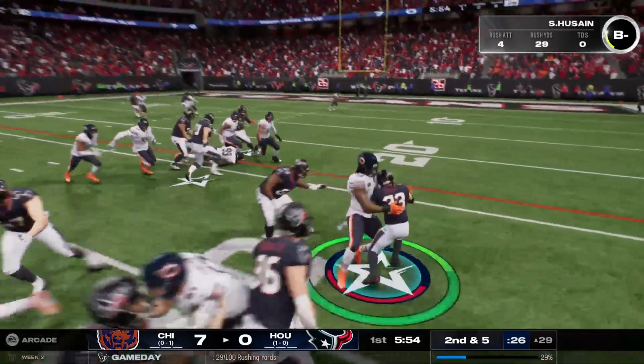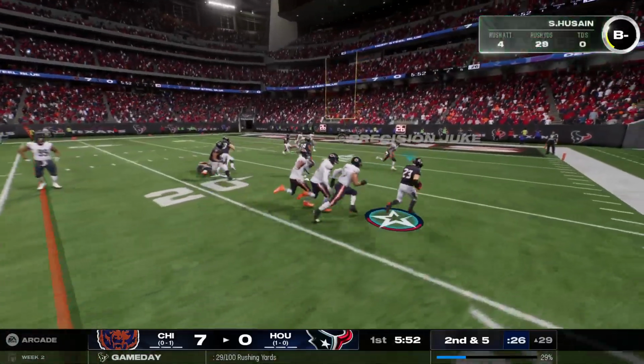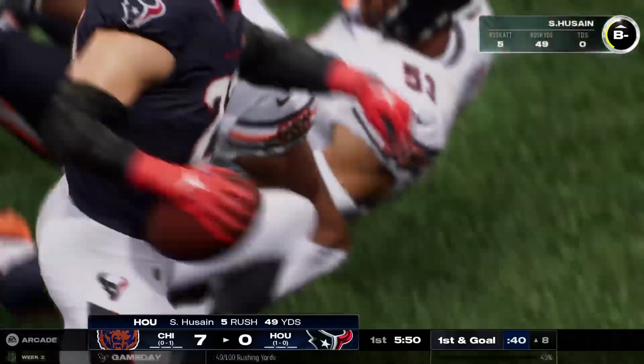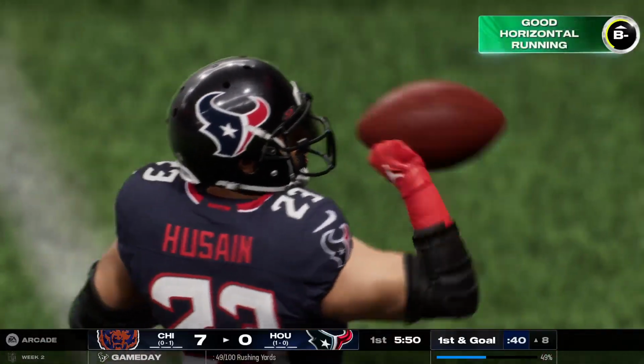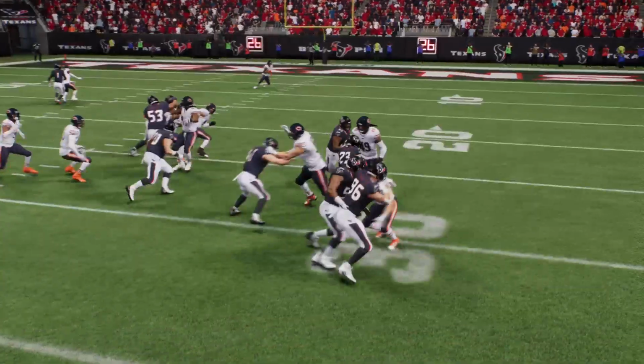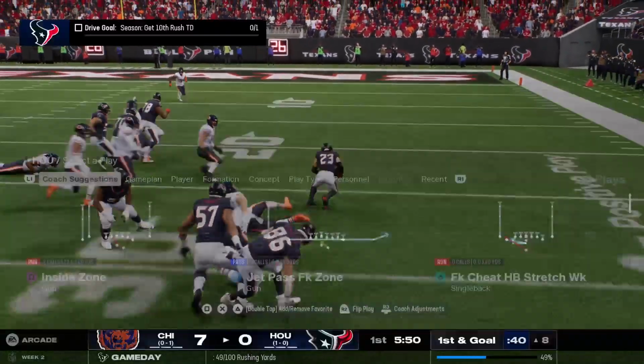Now a handoff looking right. Bust through the tackle. And he's brought down, but not before he reaches the 8-yard line. 49 yards rushing for him on their opening drive of the contest, and it's now first and goal.